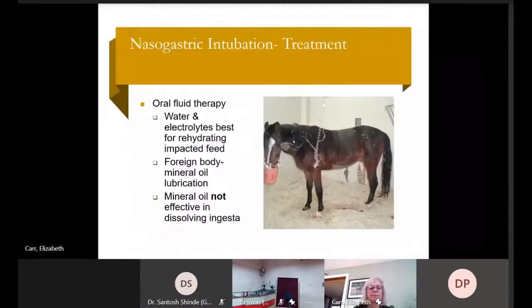As far as, sorry, I thought I wrote this down, maybe I did someplace else, but if you're giving oral fluid therapy with water, actually I did write it down further down. It's important to add electrolytes because this will help the water absorption. It'll be absorbed more effectively if there's electrolytes in the fluids.